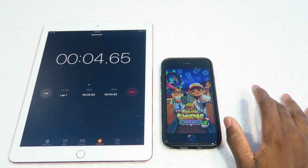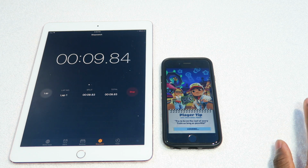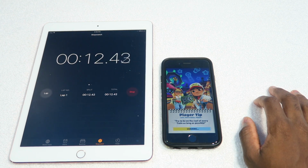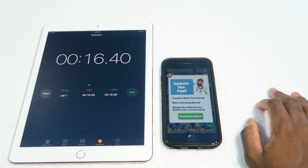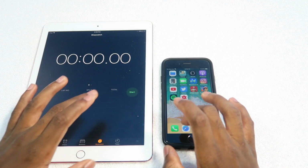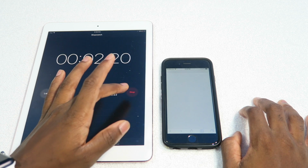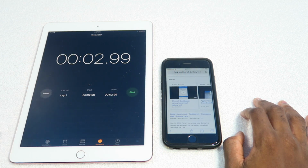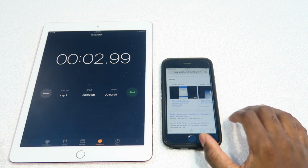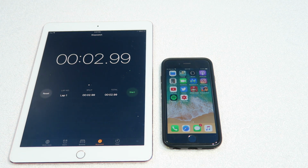And you guys can go back to the video and do your own speed test, to see which one is faster, comparing 11.1 to 11.2. You guys can be the judge. Let's open up Safari. 3, 2, 1. Okay, so the actual browser loaded up, but I need to load up the page. That's probably another second. So if not, it's the same, little to no difference basically in terms of launching apps. In your day-to-day usage, you're not really going to notice the difference.